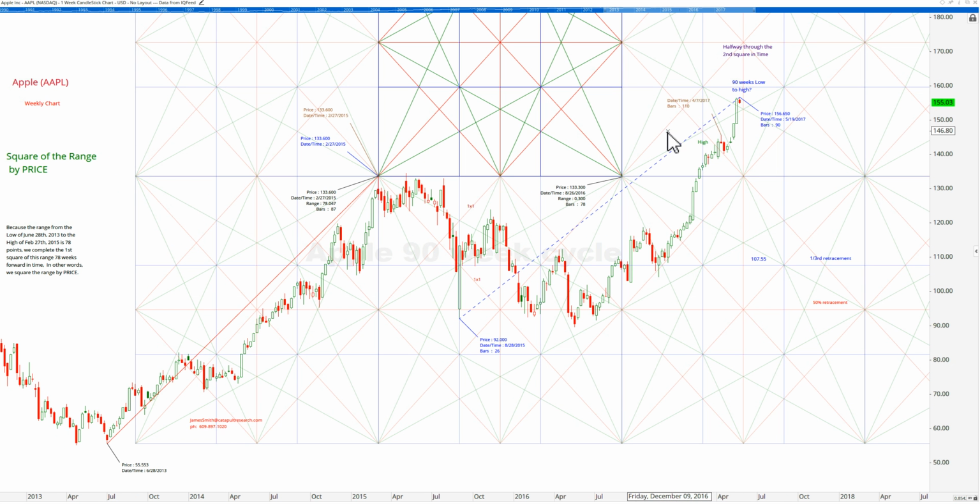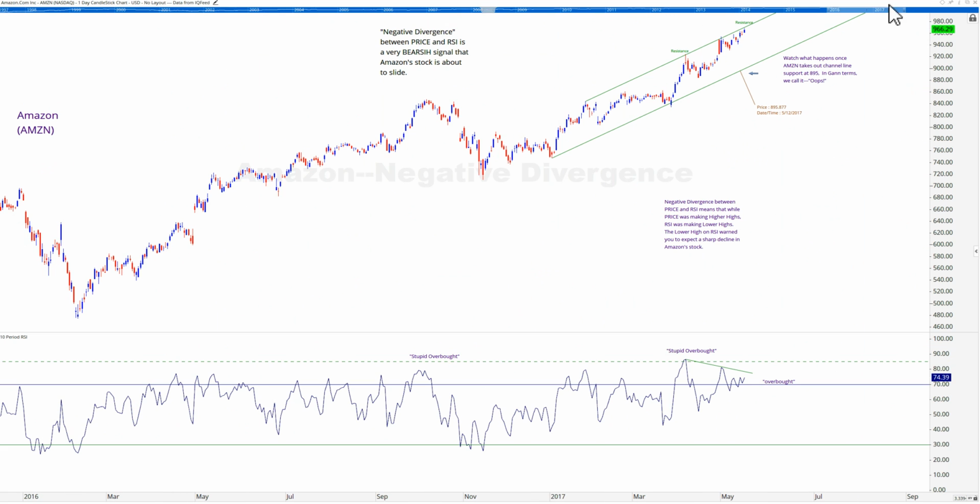And if you look at Apple from the low back in August of 2015, 90 weeks into high, you completed one square here. You're halfway through the second square as of next week, so that would be another indication of a possible top, a likely turn in time. 90-week cycle is a pretty important cycle.